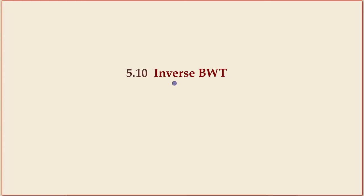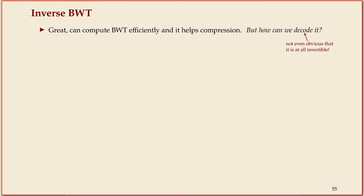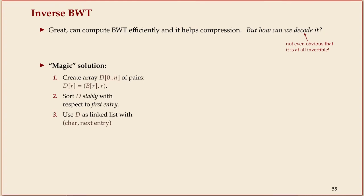Indeed, it turns out to be a total non-issue. You can invert the BWT, but I want to point out that this is somewhat surprising. It's not obvious that it is invertible from the definition. And in this case, unlike in most of the other examples, I want to show you the solution first and then explain afterwards why this works. My reason is the solution is so beautiful and simple that you're all able to follow the algorithm, and it doesn't really explain why it works. At least I think it's quite opaque. But the solution is so cute.